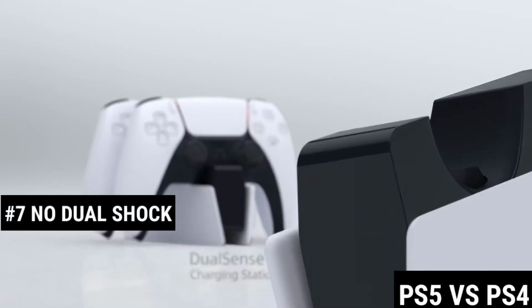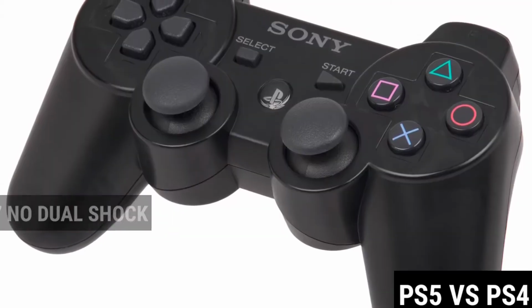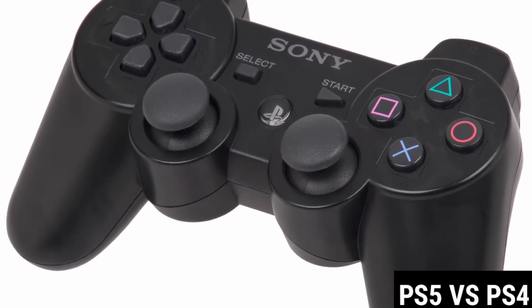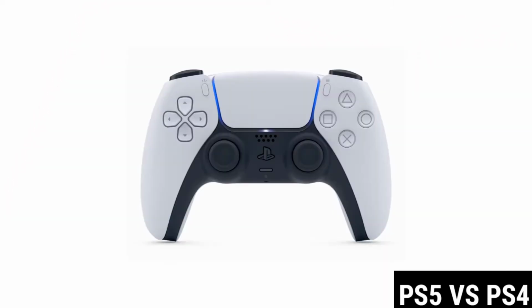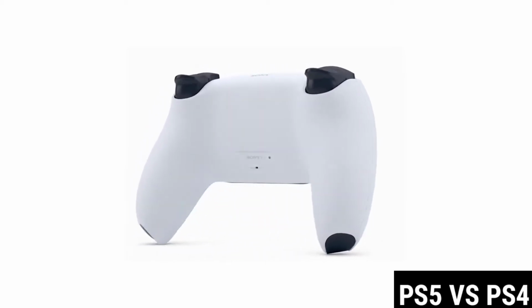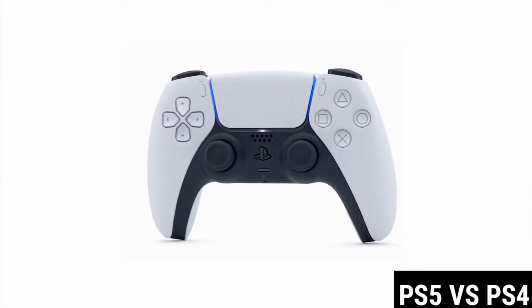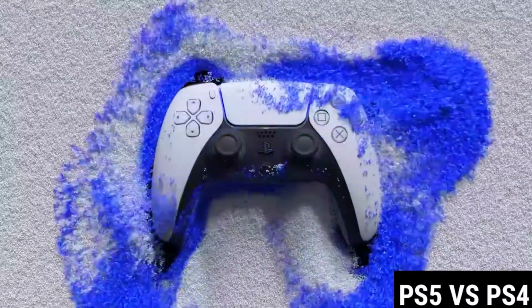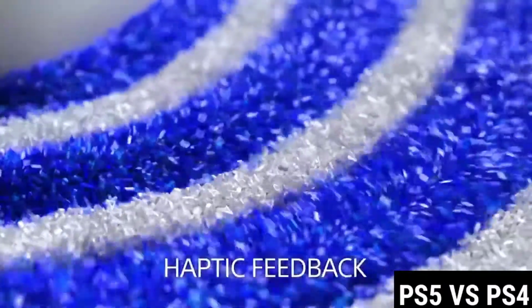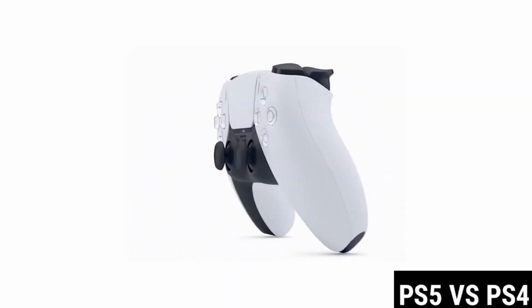Seventh, no DualShock. Since 1997, the DualShock has been synonymous with the PlayStation brand, and though Sony did try and fail to do something different with the PS3 Sixaxis, they'll be hoping that their second attempt to leave DualShock behind will be more successful. Visually, the DualSense obviously has a lot of similarities to the DualShock 4, but it has some interesting new things going on.